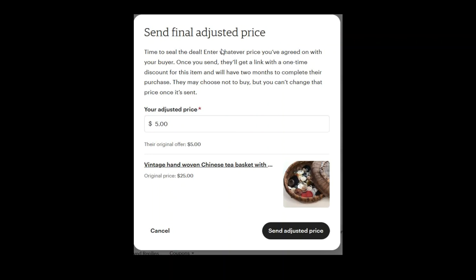So let's say that you agree with someone, you negotiate, you send them $20 or something. There's a listing with the price that they agreed to pay. You send it to them and they're like, oh, I'll buy it later today. But in the meantime, someone else comes along and buys it at full price. Well, that's too bad, so sad. You're too late, you missed out. So just because you send that person the offer, it doesn't mean that they're guaranteed to buy it or that you're not guaranteed to sell it to someone else in the meantime.